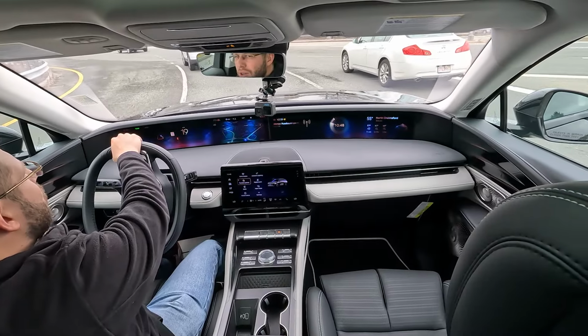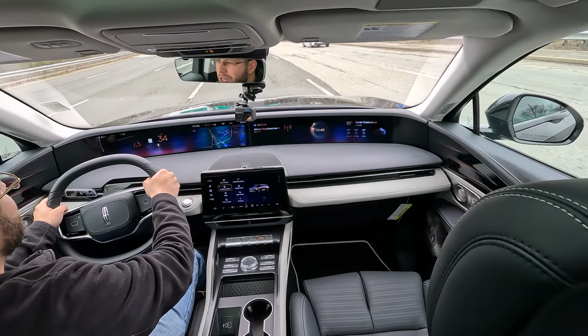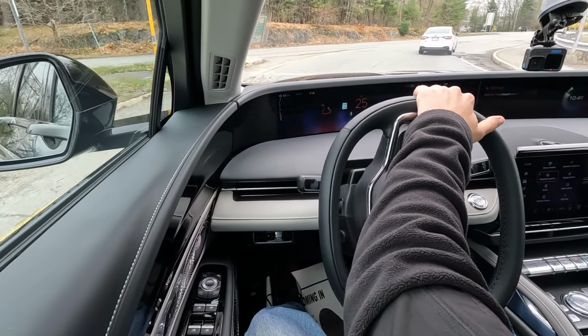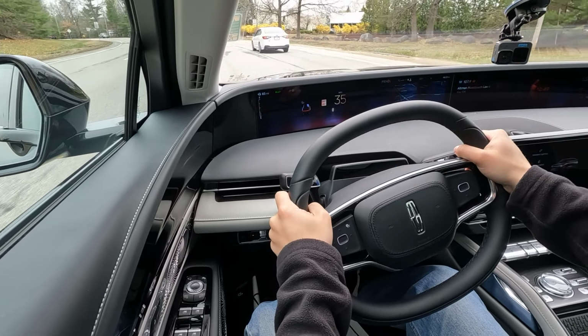Now, in regard to the overall vision being behind the wheel of this model, you have a nice panoramic view. A-pillars are somewhat aggressive, so you might have some blind spots here and there when you are approaching intersections or red lights. Taking a look at your side mirrors, they are a bit more aerodynamic, so you might have to take a few glances here and there when you are lane changing. And then looking out back with the headrest in the way, I can see what's directly behind me.